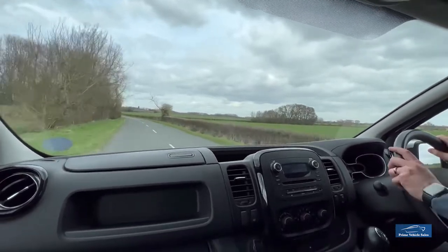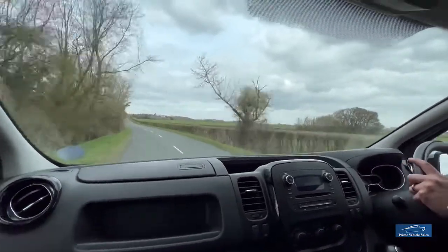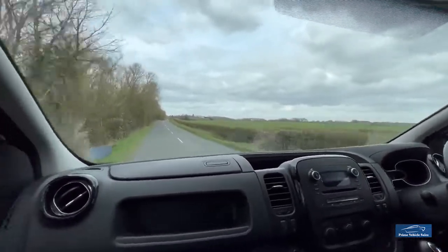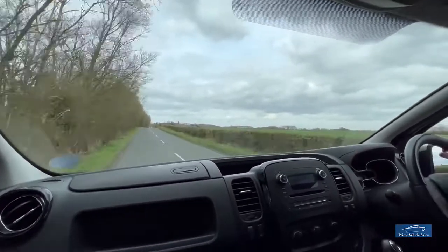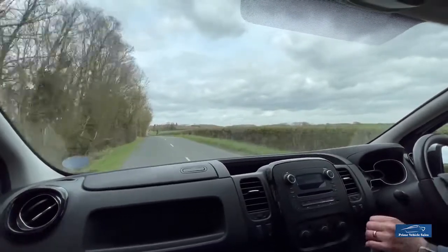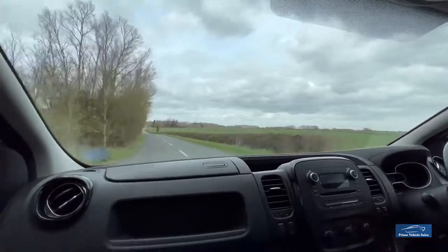As I said, it drives really well. It's been nowhere at 15,000 miles. It is a no VAT van as well, so no VAT. The price that we're offering it for is the price that it comes out. There's no VAT on top of that. So you're gonna grab it quick because it won't hang around for very long.